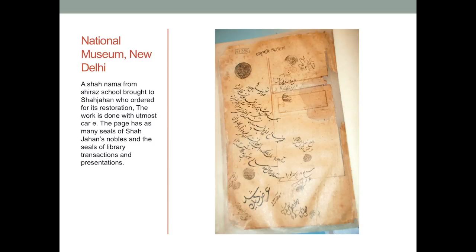Again, this is about the preservation and conservation. The manuscript of Shahnameh, National Museum in New Delhi, arrived in Shah Jahan's time, and this noble Sipah Salar Khan mentioned that it became in a very dilapidated condition, and it took about 12 years to put it back to the library after preservation and conservation. And you can see variety of the Arz Dida Shud, the transaction of the library, and about 13 transaction notes are there, which were mainly from the Shah Jahan's period, in fact.